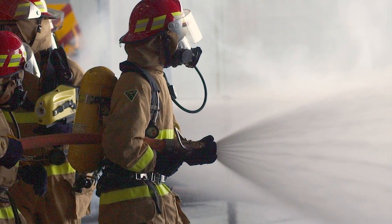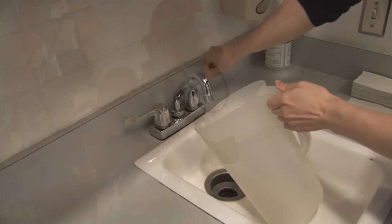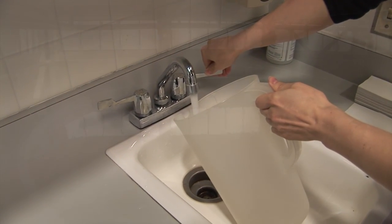Water. It's a big part of our daily lives. It refreshes us, it keeps us healthy, it keeps us safe. And we don't give too much thought to how it gets there. We just know that when we need it, it's there.